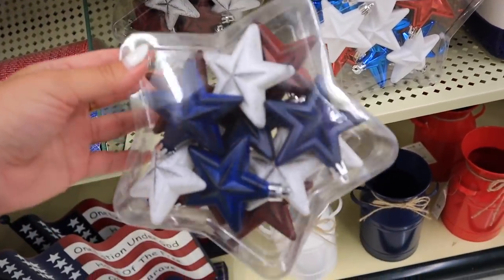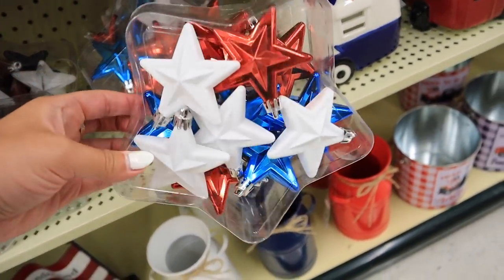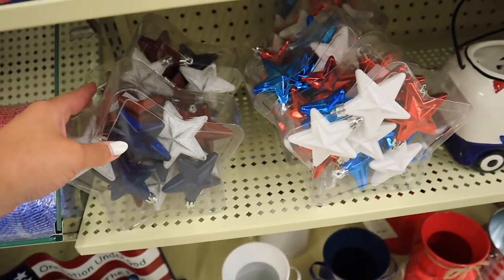Here are some more little ornaments. You just have to buy the little ornament part to stick through the top. They have them in more rustic colors and then brighter colors. I feel like for kids they might like these, and these are definitely more rustic or farmhouse, less in your face red, white, and blue for sure.